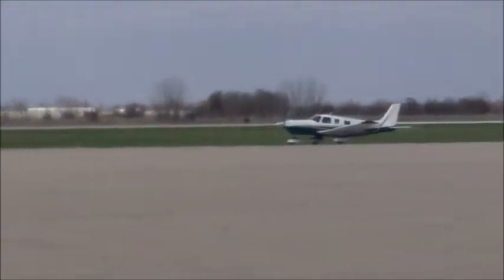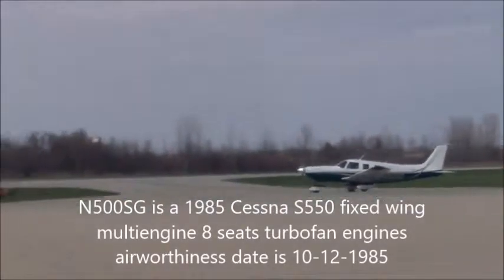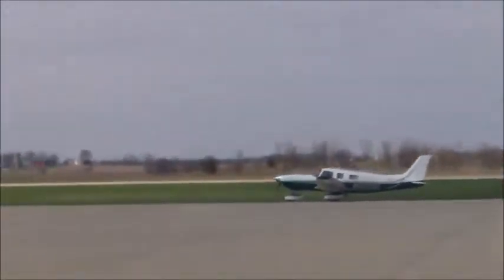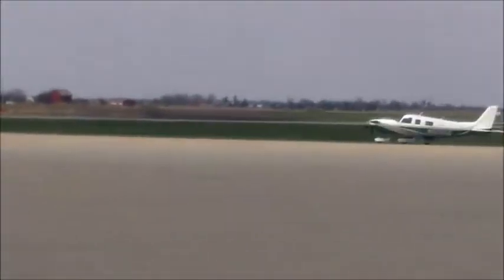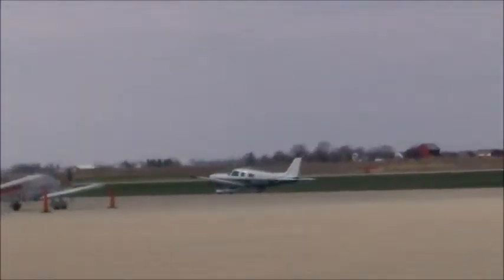Alright guys, check this out. Look what's here. I'll read that tail number to you. Just give me a second, I can't really tell. N500SG. Again, tail number N500SG. We'll look up all these aircraft that we learned about today, and we'll put in graphics what kind of aircraft they are, because I'm pretty sure you guys are curious.